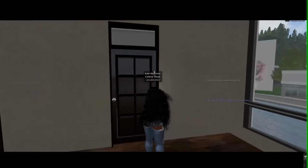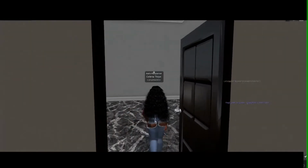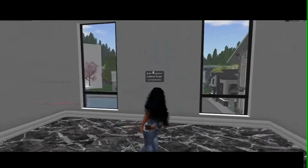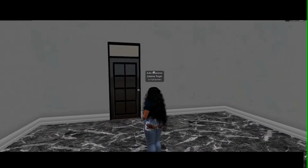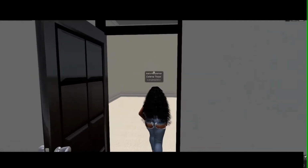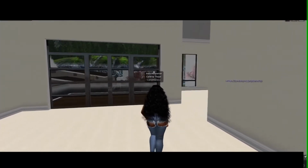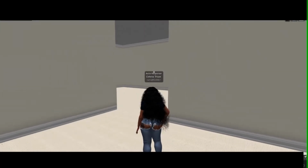All right, so we've got another room here. Okay, very cute, very cute. So this must be the ensuite for this room. Whoa. Oh. Wow. Okay. Nice space. Wasn't expecting this much space.